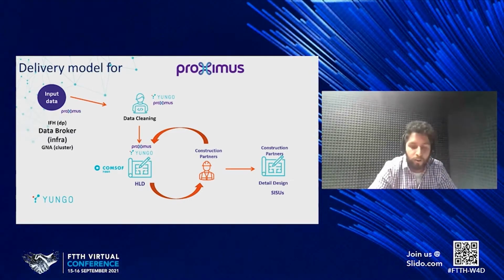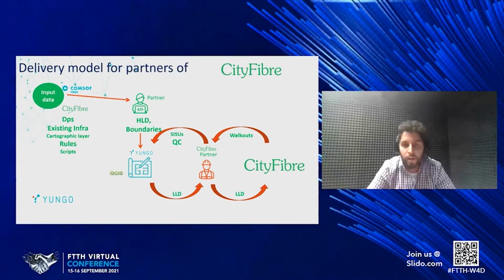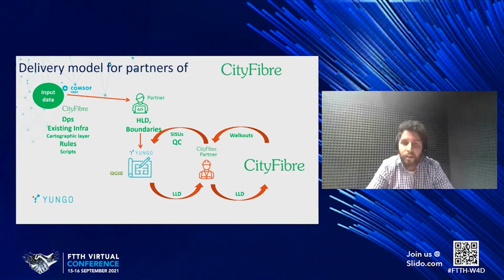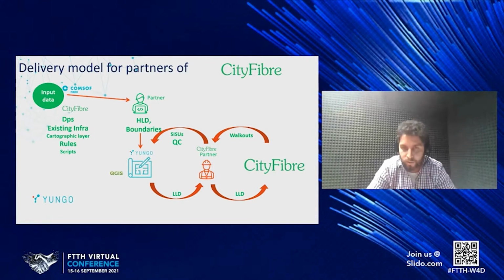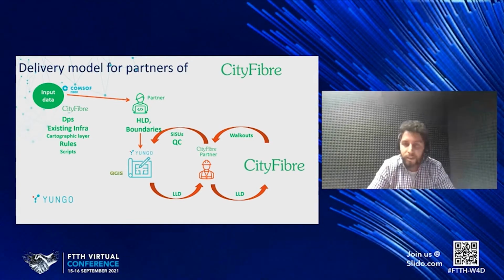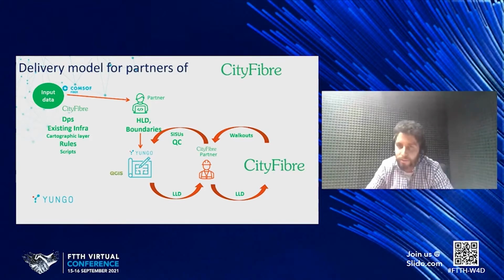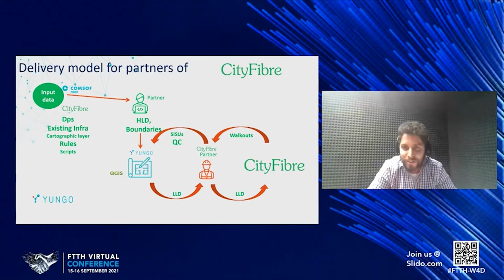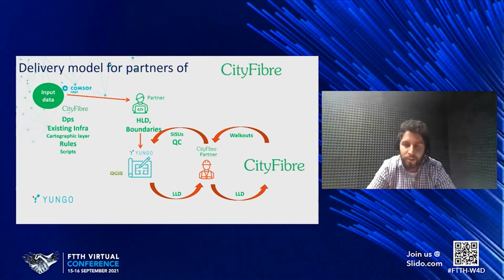In the case of CityFibre, we work through their partners. So our input data in this case are the high levels done internally. And what we do, we collaborate with the partners producing the low level designs for them, which later on are checked by CityFibre. They also do the walkouts, and then we do the amendment to produce the final low level design. So this was a short presentation of Yungo and also our relationship with both of our speakers here.